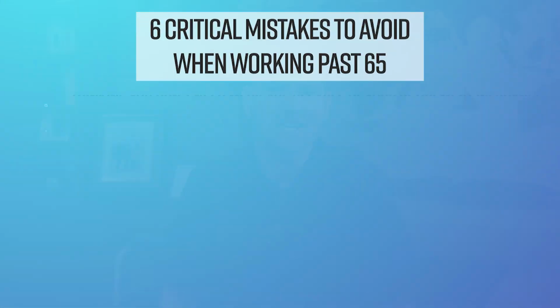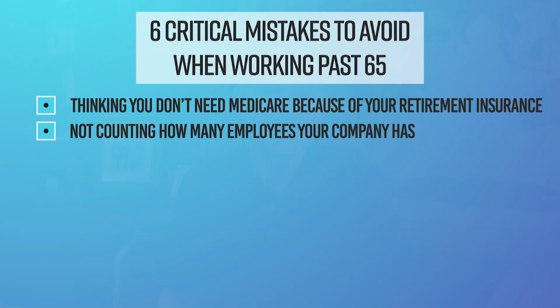The second mistake is not counting how many employees your company has. That's right, you actually have to count how many employees are on your group plan, or someone should count and tell you, or your HR department should tell you. Now, I should take a break here for a second and explain that I keep talking about you working, but it could be that your spouse is working and you have a group plan through your spouse. But in these situations, you need to ask the HR department how many employees are in the company.